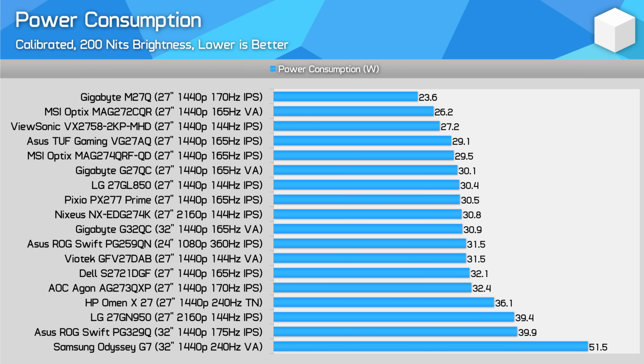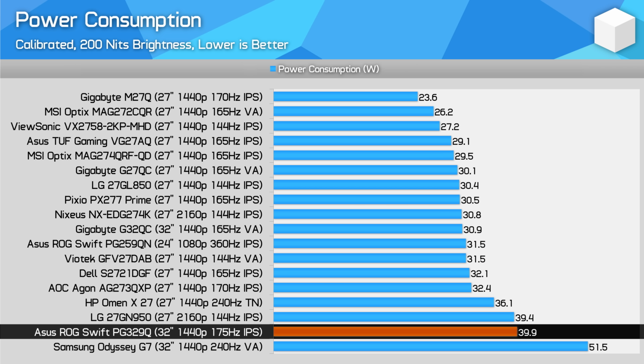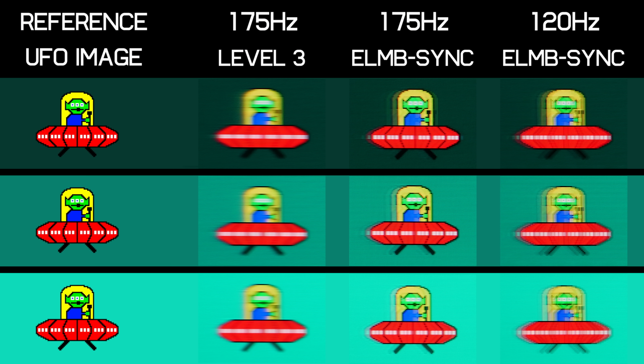Power consumption is on the lower end of this chart, however most monitors here are 27 inches in size. Compared to the Odyssey G7, the PG329Q is a more efficient monitor with 40 watts of usage when calibrated to 200 nits. The PG329Q supports ELMB Sync, which is Asus's proprietary technology that allows you to use backlight strobing and adaptive sync at the same time. In my testing, this feature works well, but has a limited scope for when it's actually usable.